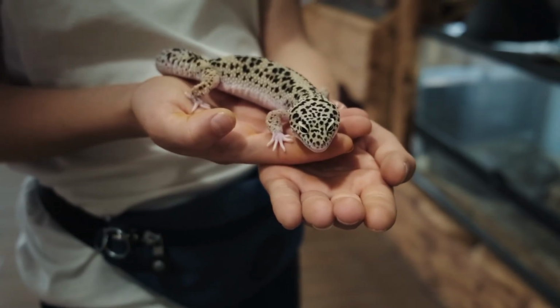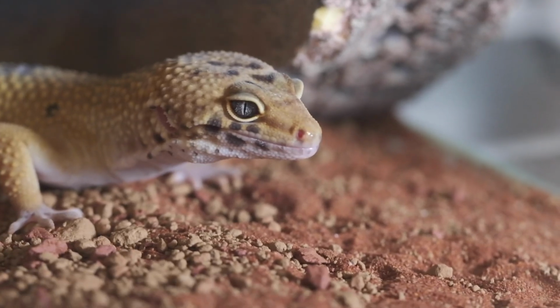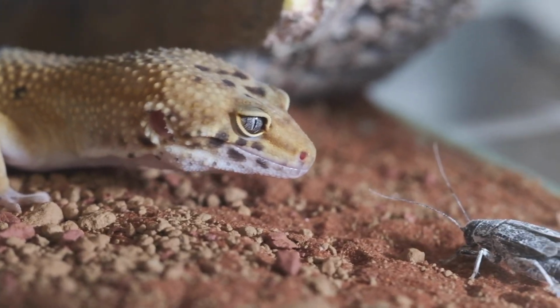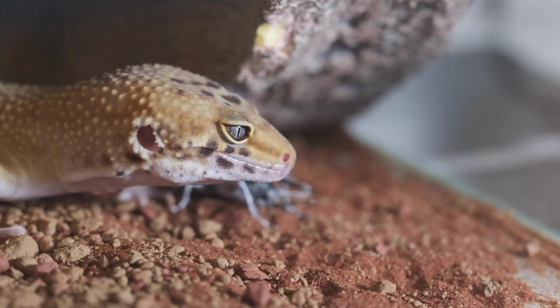Number 4 on the list is leopard geckos. Leopard geckos hold a special place in my heart because when I was younger, one of the first reptiles I got when I started getting back into reptiles were leopard geckos. I had 2 Tremper albinos. I think they were so beautiful. I did end up selling them, but they were some of the coolest geckos that I ever got, and that's actually what got me into geckos.